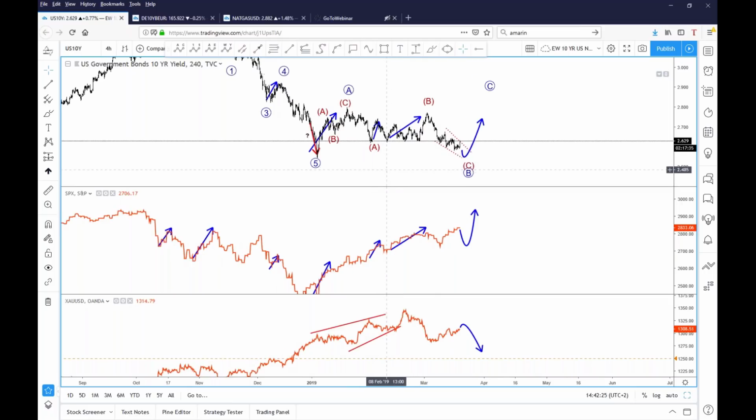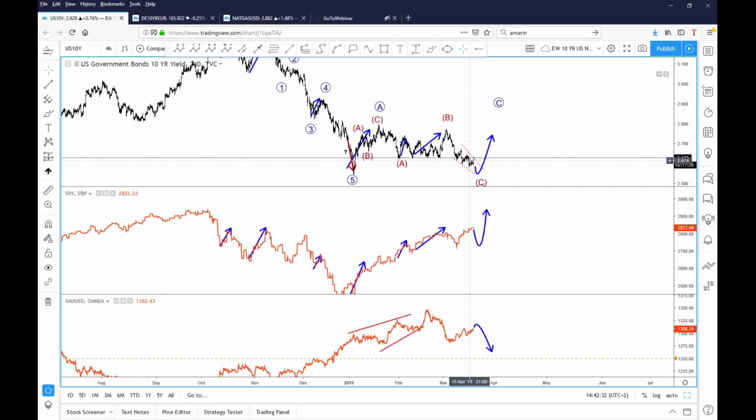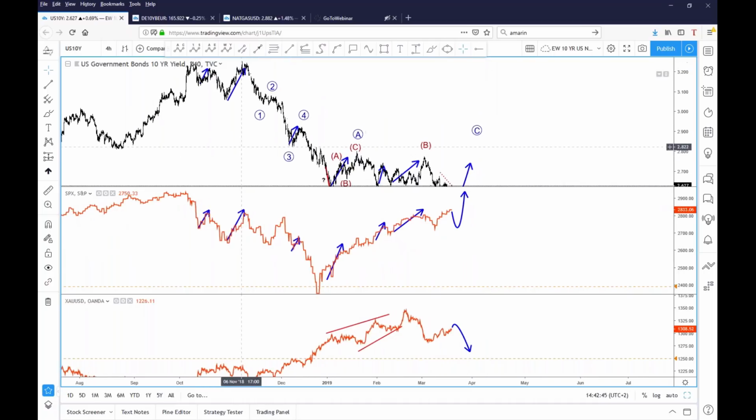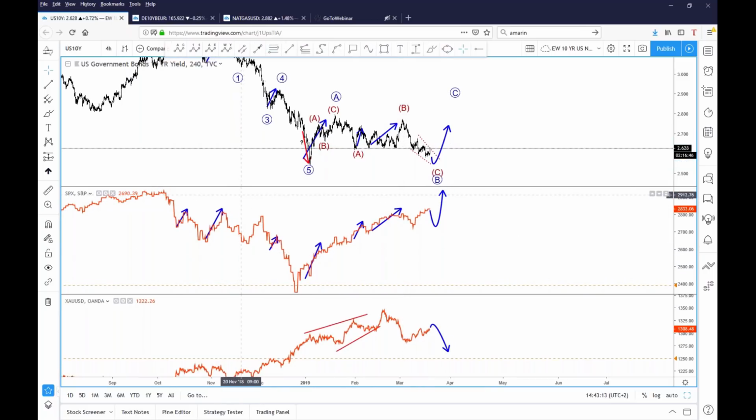Interesting. What I'm trying to say here is that yields are lower, but if this wedge is the right call, if we see a break to the upside for wave C, then the S&P 500, which is already trading higher, could just accelerate to the upside. Notice that each time yields rallied, the S&P 500 rallied too. Risk on. But when yields were falling, let's say here at the start of January, the S&P 500 did not fall. So, in my opinion, if yields see a reversal to the upside, the S&P 500 could get even more momentum and be back at its all-time highs very quickly.